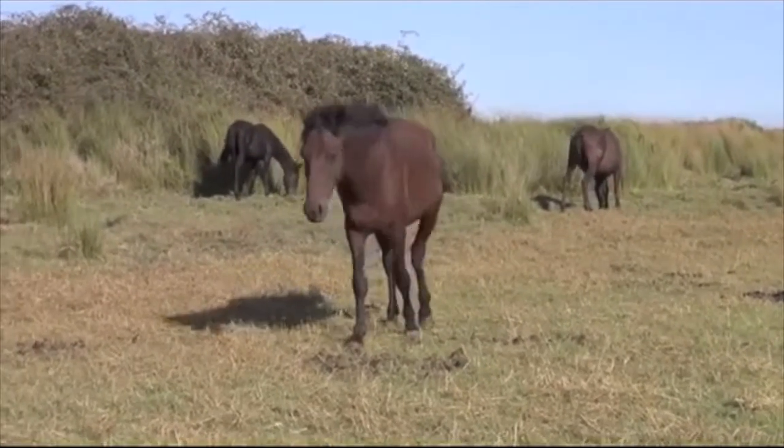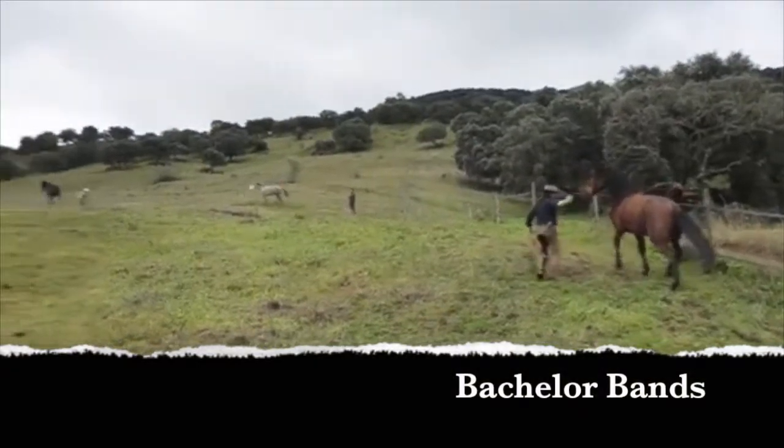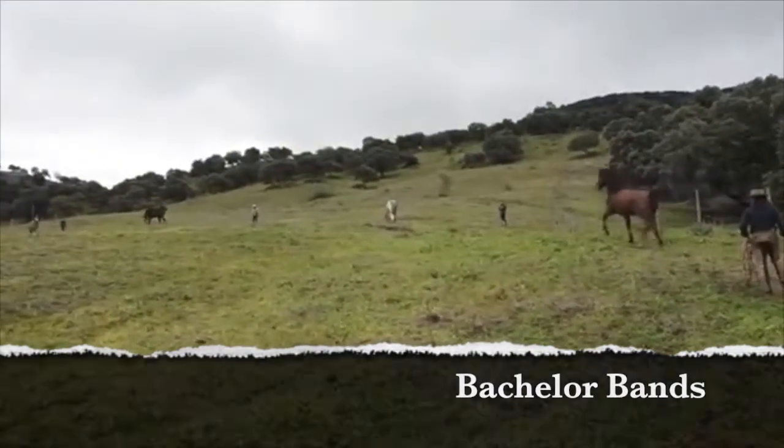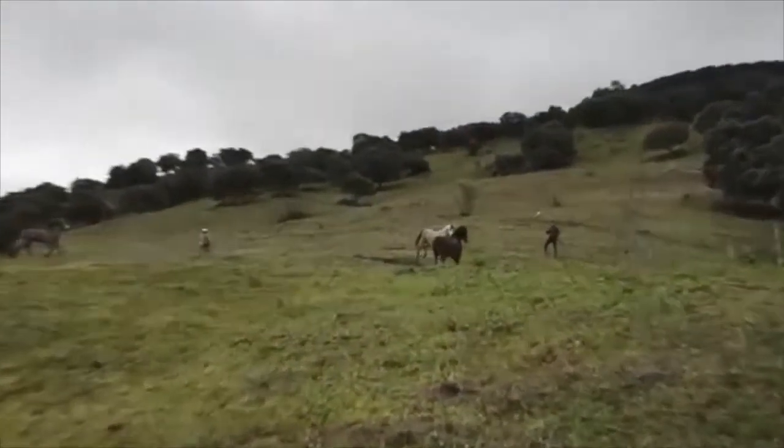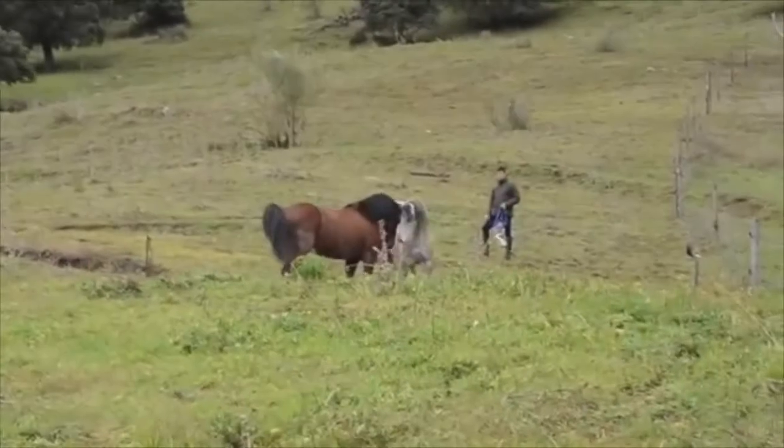they are in estrus. A bachelor band is a group of juvenile stallions that have no social dominance in the main herd and group together before they are mature enough to acquire their own harem.